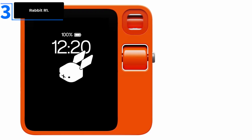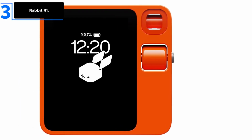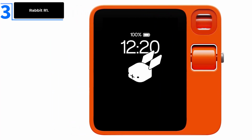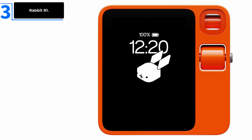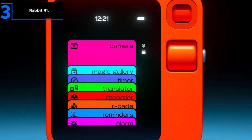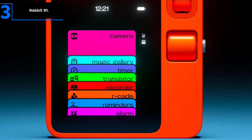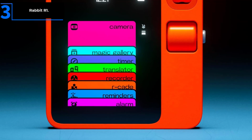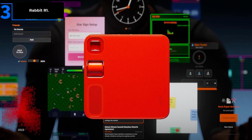At number 3, we have one of the most unusual AI gadgets on this list, the Rabbit R1. This little device was designed to act like a pocket-sized AI assistant. Instead of opening multiple apps and tapping through menus, the idea is that you simply tell it what you want, ask a question, look up information, or use AI to help with different everyday tasks.